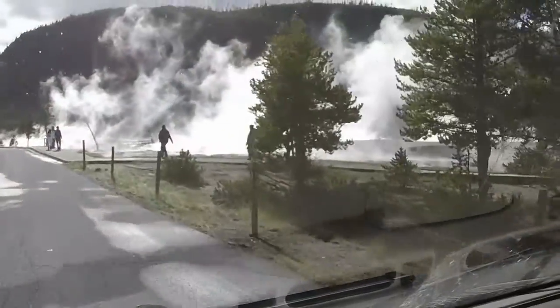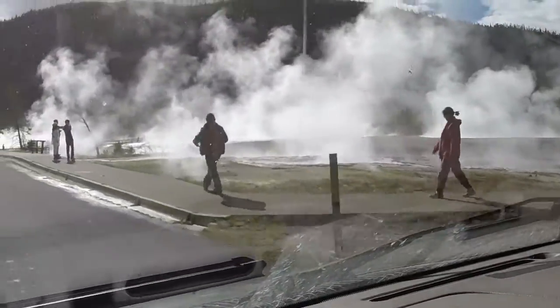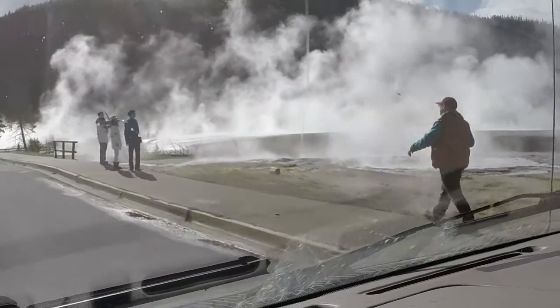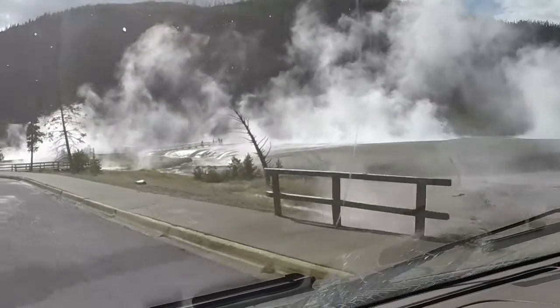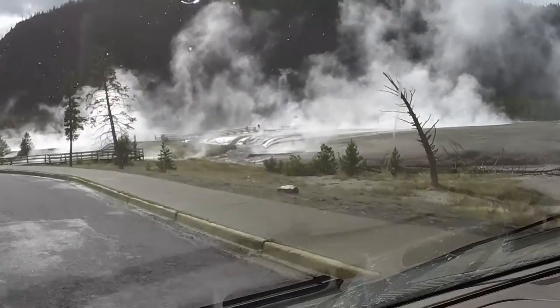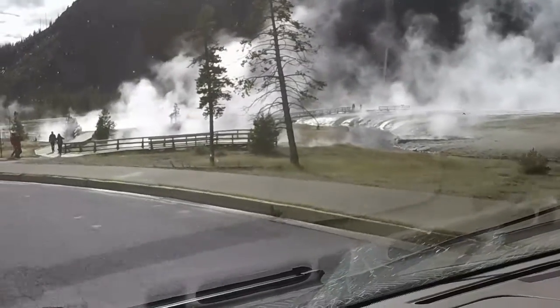Okay guys, so now we are officially at Old Faithful. So the geyser over in here is Old Faithful's back in here. I'm gonna get it parked over here. I'm gonna sit around, even if I have to sit around for a couple of times. I wanna see the geyser go off.